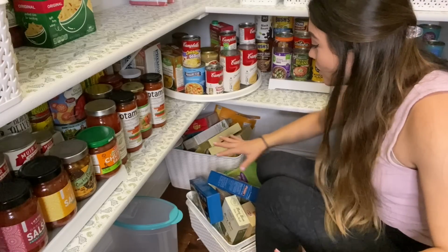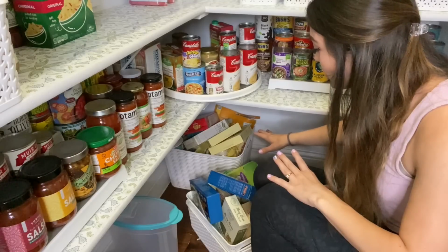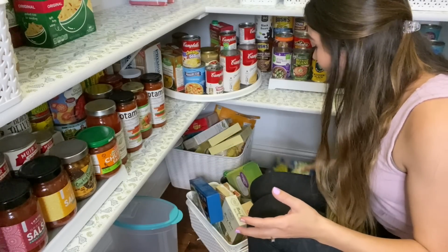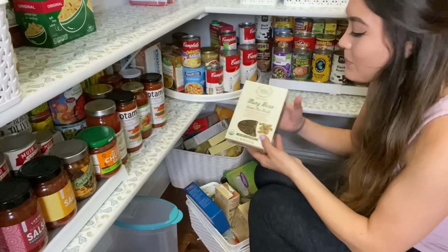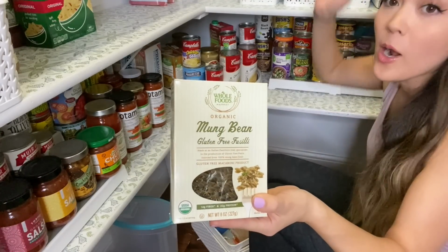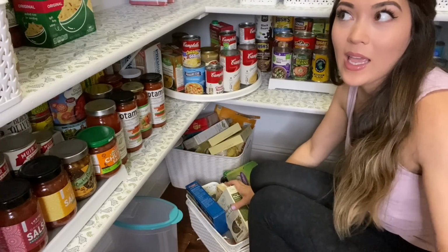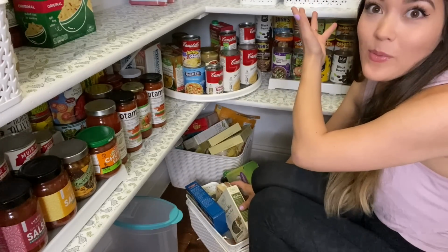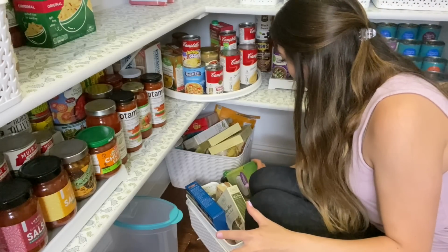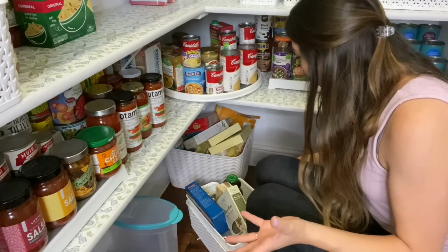Now I want to organize all of the overflow that I've always kept at the bottom of my pantry. It's really just extras that don't fit into the specific area. Like I can't fit another one of these boxes in the clear mung bean noodle container. So it goes into the overflow until I can refill where it properly goes. So I'm just gonna organize this, take out any overflow that is not something we would eat anymore.